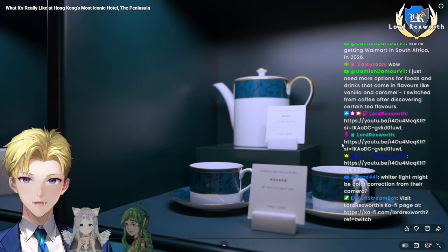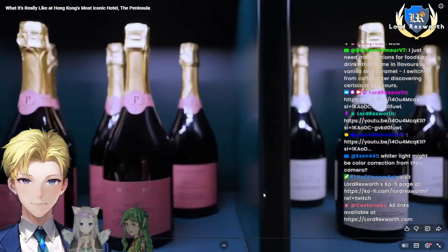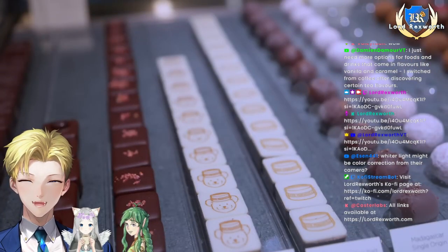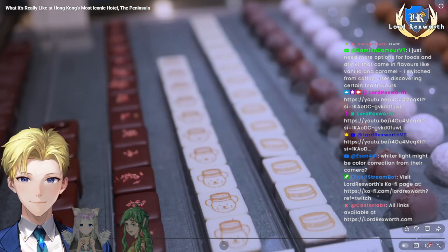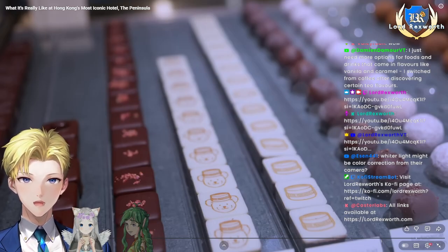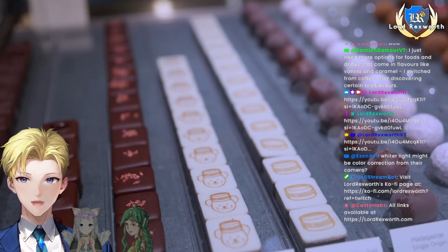That right there. That is a beautiful tea set. Oh, that's pretty. Hey, why are you biting me? But yes, it's very nice. His name is Chaos. I'm sure you could have guessed. Yeah, those look like chocolates. Oh, I see. The little bear prints there. Now I see it. Even got a little Peninsula hat. Cute. White to light might be color correction from their camera.